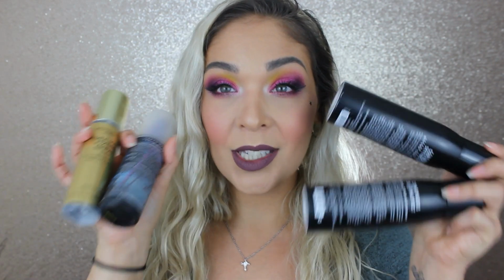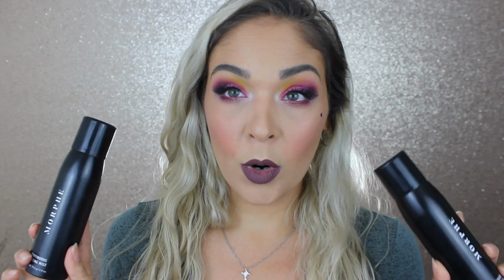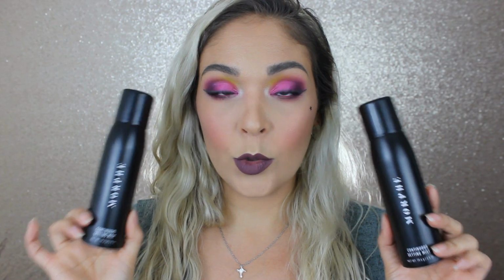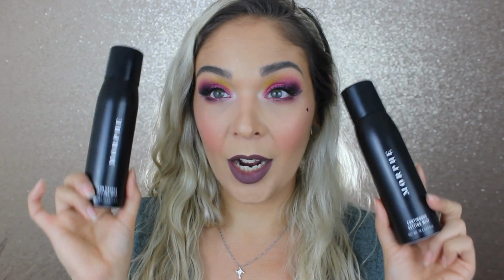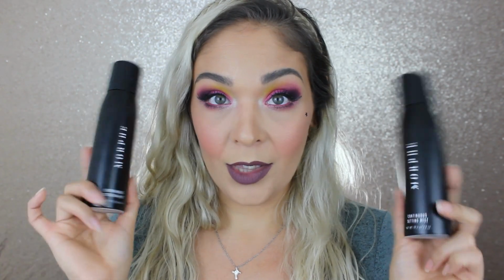So I have several setting sprays here. I have two from Morphe, and I might even have more in my trash bin here, but this is one of my very favorite setting sprays. I just love the continuous mist. I use it a lot with eyeshadows and things like that. This is a little bit more of an expensive setting spray, so I don't prefer that, but Ulta usually does this deal every now and then where you can get two of them for $22, which takes them down to $11, versus the regular price, which is $16 each, and I think that's a really great deal. So that's usually when I stock up, but I cannot be without this setting spray.